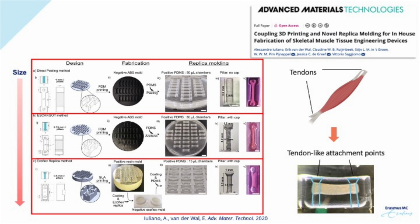And on the left you see a complicated picture of, you can forget it, but this is the way we 3D print a mold, and we make a replica of that, and the replica has the material in which we can grow the muscles. And you see the pillars that we can make, and these are 3 sizes. So we can make them very small or medium size or a little bit larger.